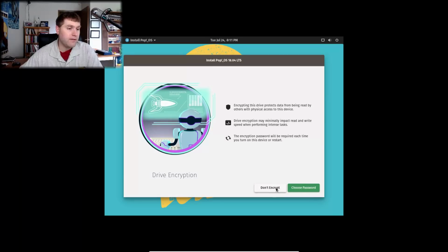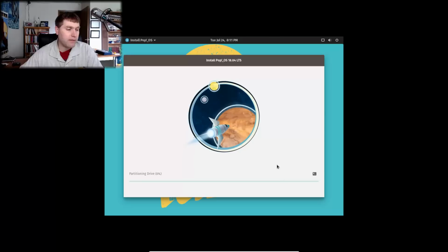So I guess it is encrypting by default, which is cool. We either have to choose the password or we have to hit select to do not encrypt. This is really cool. I'm not going to bother encrypting it, so I'll just go ahead and hit the no button there. And then it's going to do its thing. So it's partitioning a drive, doing the files, and when this is done, we'll come back and see what we get.